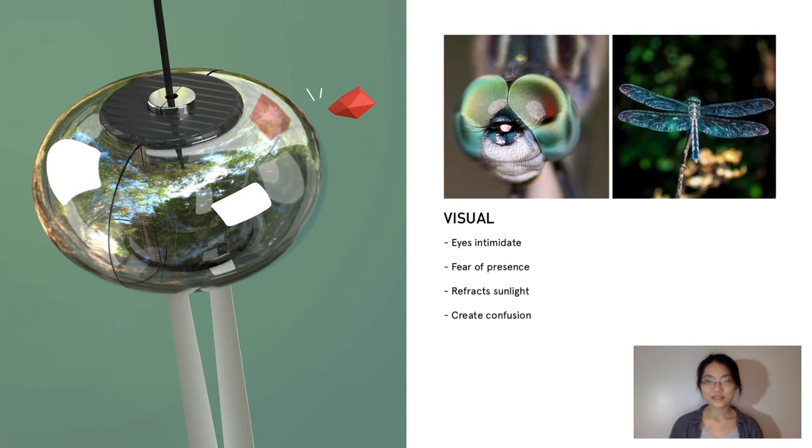The visual intimidation is achieved by a plastic enclosure with a thin layer of reflective coating. The material refracts sunlight for a dazzling effect, which distracts the flies as they come near. Strong light can have a devastating effect on insect eyes, and they will try to avoid it.